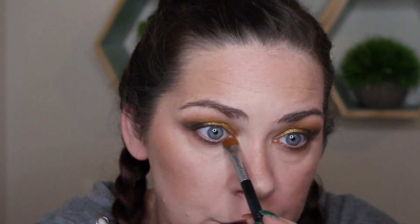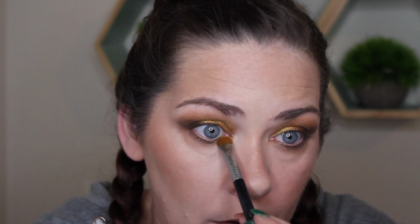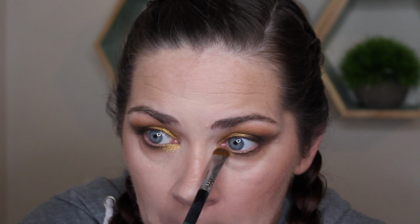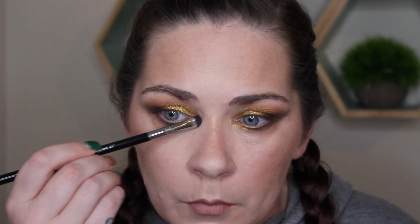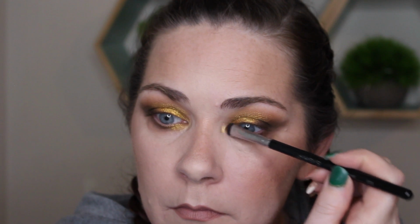I'm also taking some of Oro, that gold shimmer shade, and putting that just on the inner third of my lower lash line. I'm also going to put that as an inner corner. So I'm basically going to have the top connect to the bottom. And that's it. So let me go do liner and lashes and I'll be back to show you the finished look.